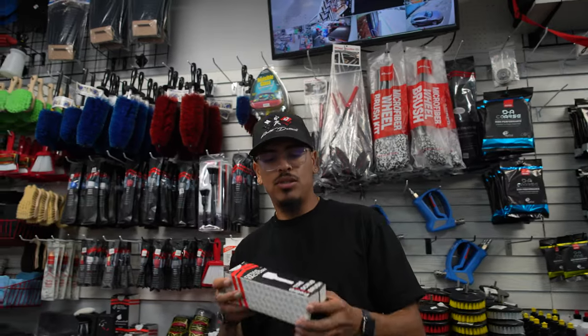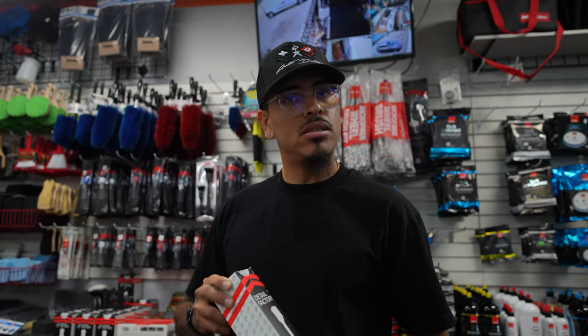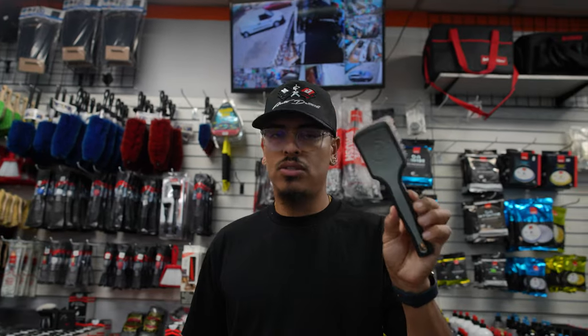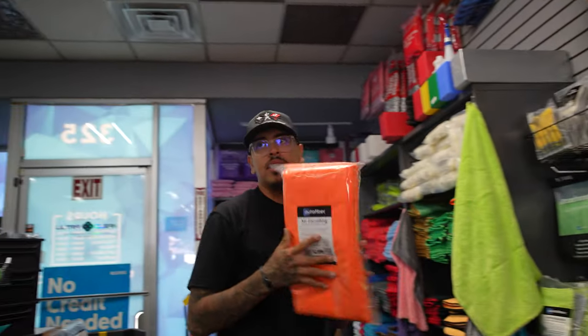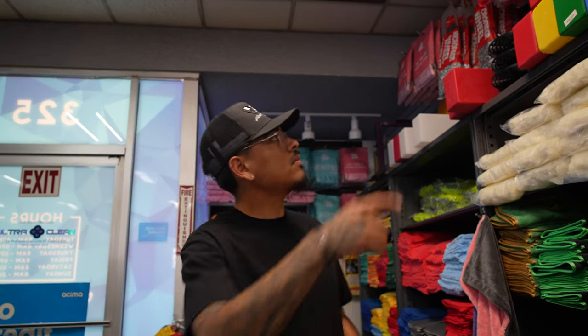This is what I use to scrub my actual carpets and the rubber mats. This brush works so nice. So yeah, then I pick up one of these to actually use the towels to wipe down the paint. This stuff looks good. And up there, the detail guards for the corner pieces of your hoses.